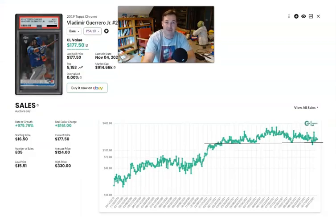Vlad, Bowman's Chrome, PSA 10. With a fake break below, and then a rip to the top of this range here. And so the trend is mostly sideways here. It looks like perhaps a little bit of a topping pattern, but in breaking that could bring it down to that 150 level, and I think that might have been enough right there. But currently sitting at $177, and so sitting at support.